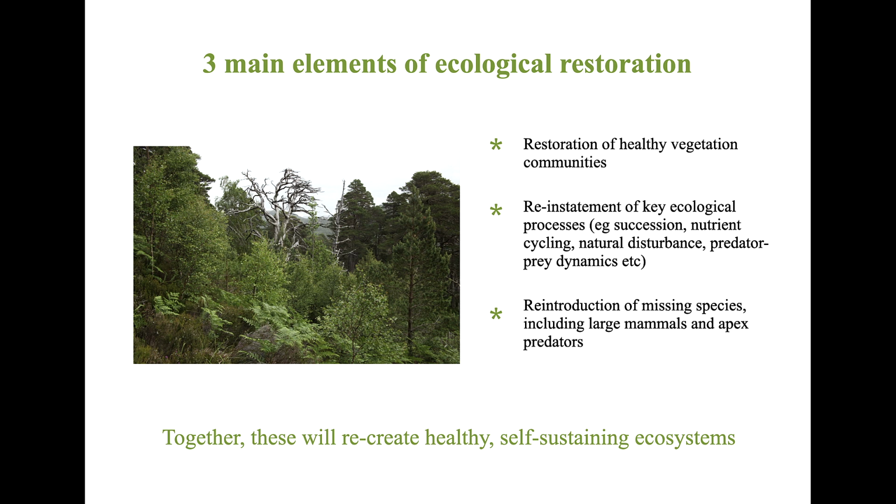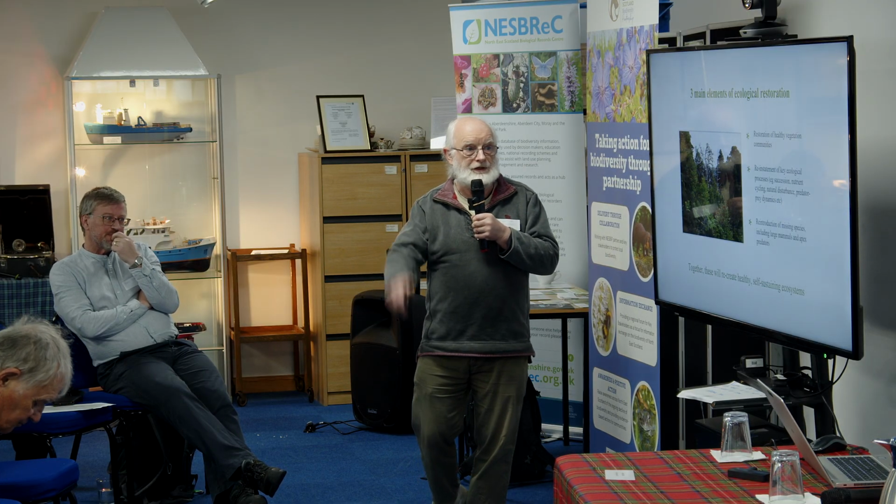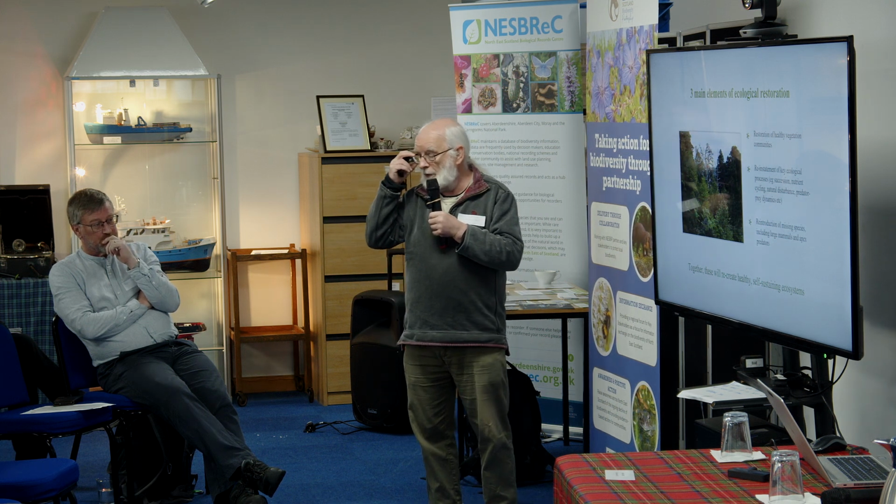So moving on to restoration then, there's 3 key elements for me. First of all, you have to get the vegetation communities re-established, because everything else depends on those. The invertebrates, the birds, the mammals that feed on the invertebrates, the predators that feed on their prey. You have to have the vegetation first of all. You need to reinstate key ecological processes that are paralyzed at the moment: ecological succession, predator-prey dynamics, natural disturbance, nutrient cycling, all of those sorts of things. And then finally, reintroducing missing species, all the way up to and including top predators.